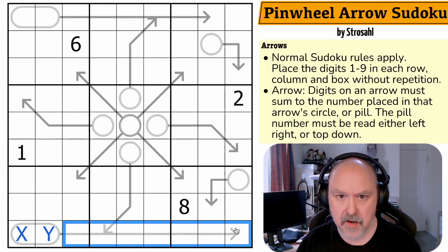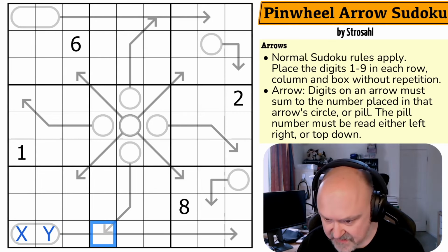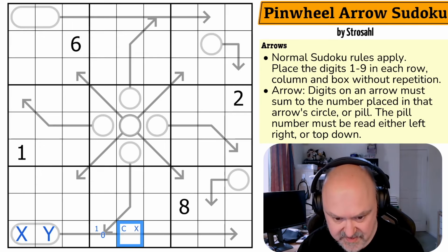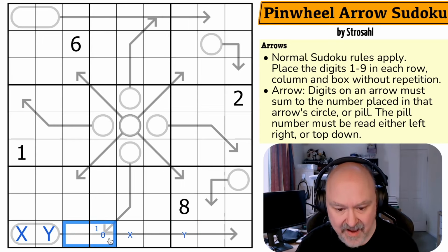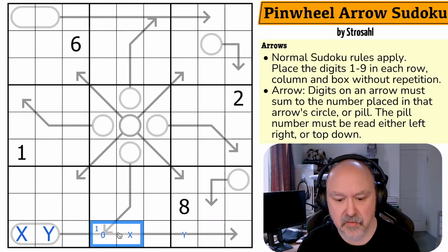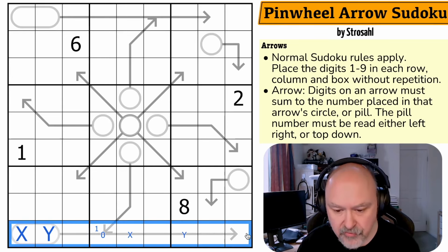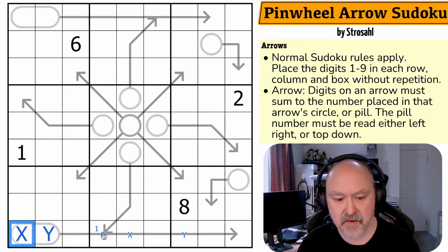So this entire line, the arrow itself, will be 10X and Y. This is why letter mode breaks me, because 10X and Y. I'm spending more time struggling with the tool than doing the explanation. So overall, this row, because we've got X and Y and 10X and Y, is going to be 11X plus 2Y.